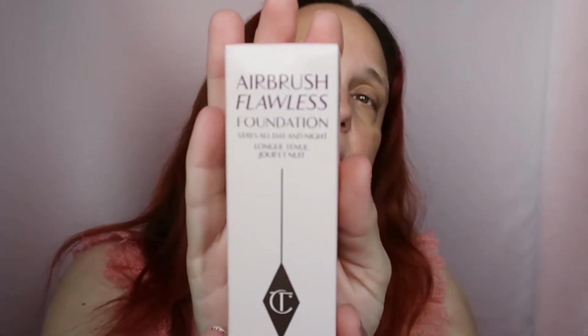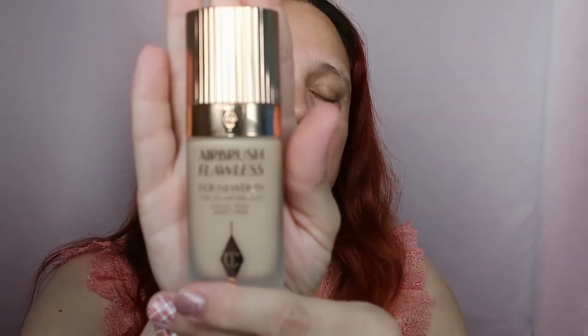Now for foundation I have two, of course. On the expensive side I have Charlotte Tilbury, and this is the Airbrush Flawless Foundation, and I have mine in the shade 4 Natural. So this is going to be on the expensive side. I use it from time to time, not a lot basically, just going to add 2 pumps to the back. I think it's too much, but let's see. This is how it looks when it's out of the box, and it's very, very runny. As you can see, it almost disappeared.